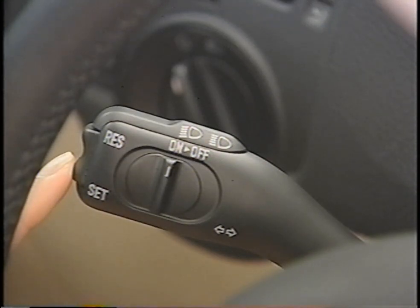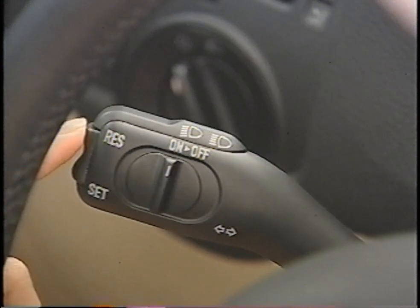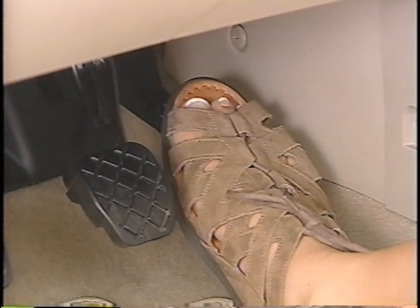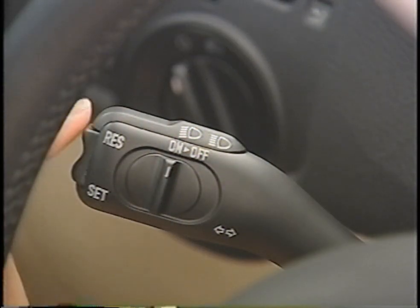You can decrease your speed in 1 mile per hour increments with each press of the Set button, and increase it with each push of the Resume button. Tapping the brake or pushing in the clutch will disengage the cruise control. Pushing Resume will take you back to the set speed.